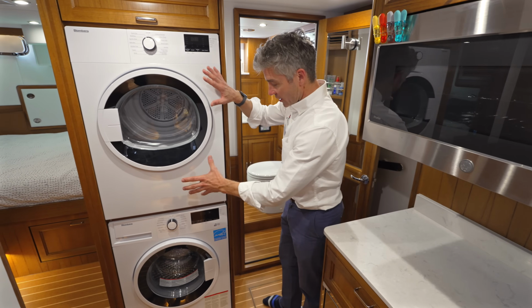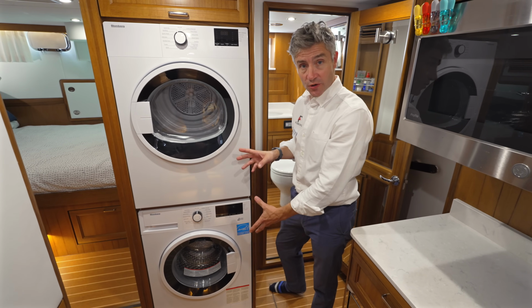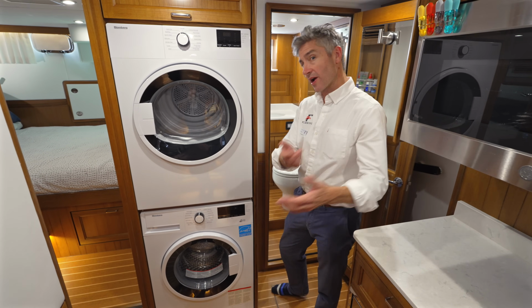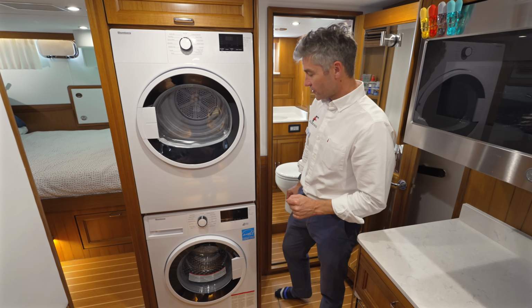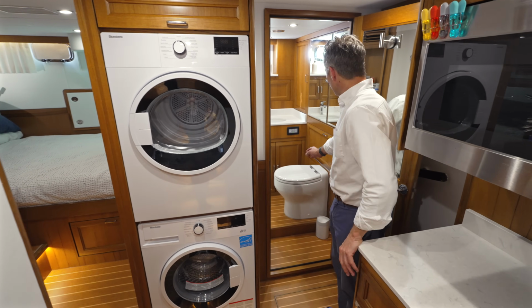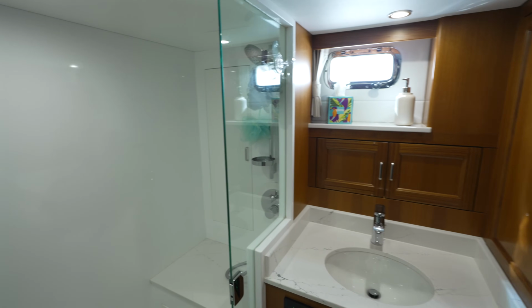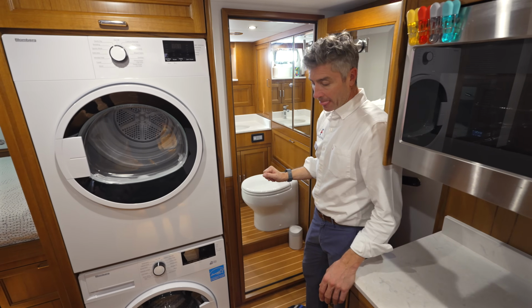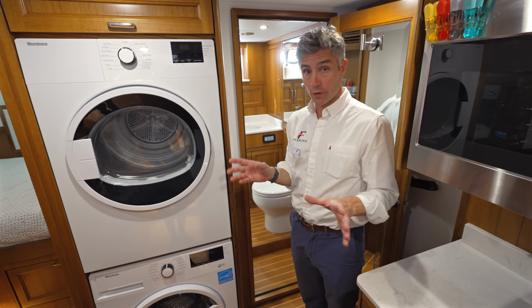Over here we've got a washer and a dryer. Now this is a customer's choice to have an extra set of washer and dryers. We have one set up forward, there's another set back here, so the crew can do the laundry as well. Over here we've got the bathroom, so there's the head and a nice big walk-in shower that's just out of shot there. Now this layout, I should say, was completely custom for this customer.